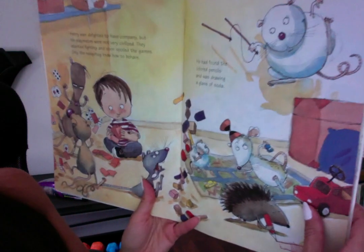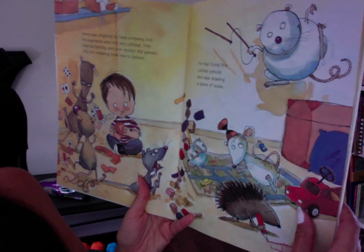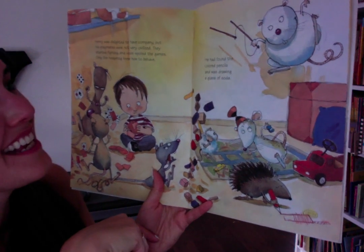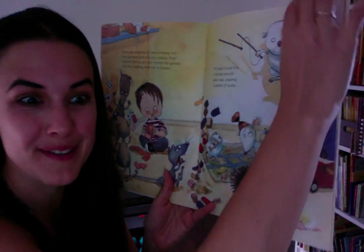Henry was delighted to have company, but his playmates were not very civilized. They started fighting and soon spoiled the games. Only the hedgehog knew how to behave. Look at that well-behaved hedgehog. He had found the colored pencils and was drawing a glass of soda. Uh-oh, now they have the magic colored pencils, the animals.